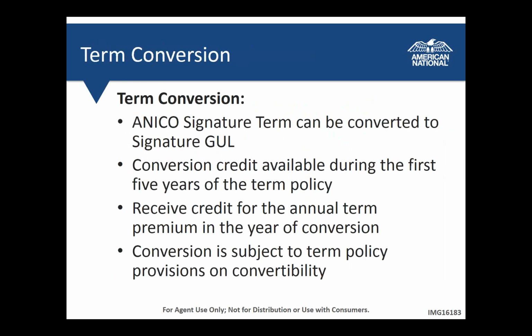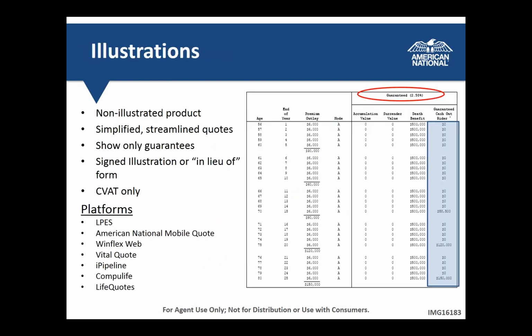Also, our Anico Signature Term is also a very competitive product out there that you have probably run into a couple of times. Those Signature Term products can be converted to our Signature GUL, and conversion credit is available during the first 5 years of that term policy. You could also receive credit for the annual term premium in the year of conversion. And the conversion is subject to term policy provisions on convertibility.